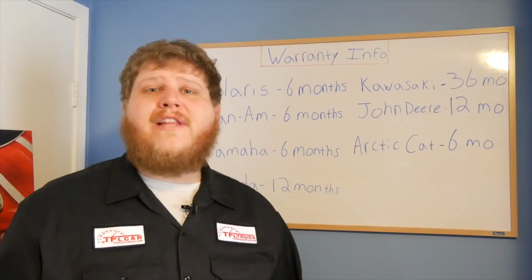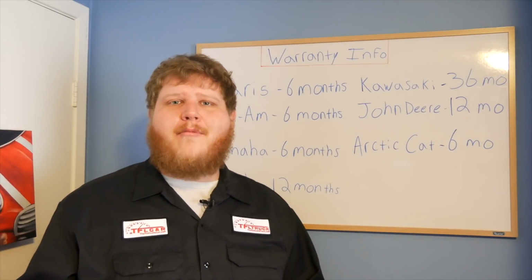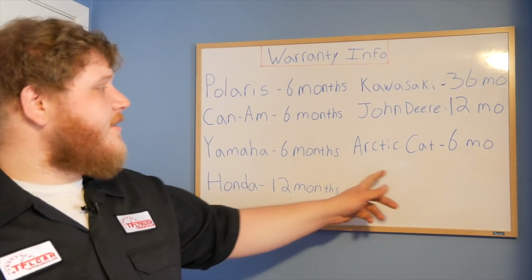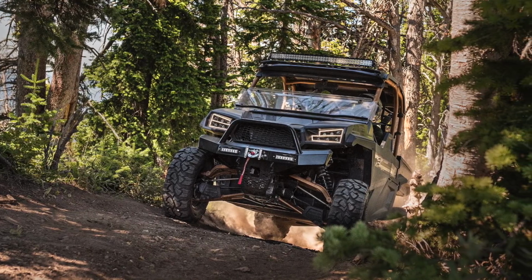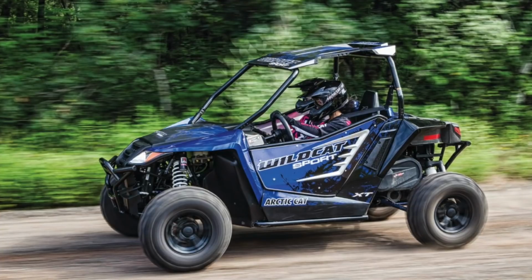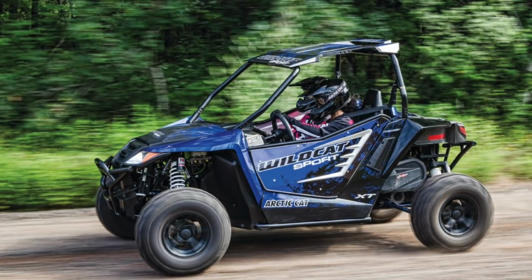Next up is the newly renamed Arctic Cat. Now don't forget, for the last 2 years these have been Textron models, but from here on forward they're back to being Arctic Cats. So Arctic Cat ATVs and side-by-sides also get a 6-month limited warranty. So just like the others, this warranty is transferable for those first 6 months, and it will cover any parts or damage that are warrantable in material or workmanship.